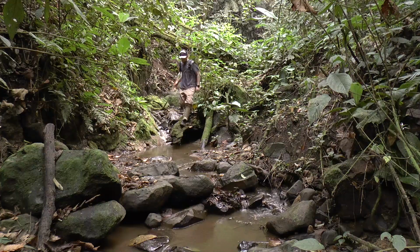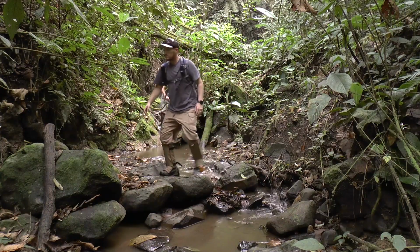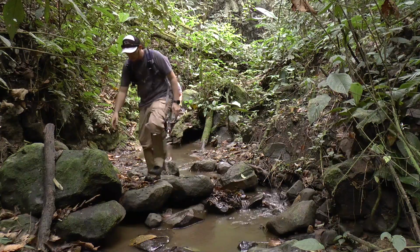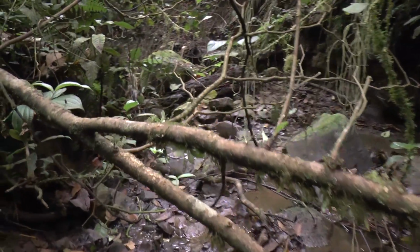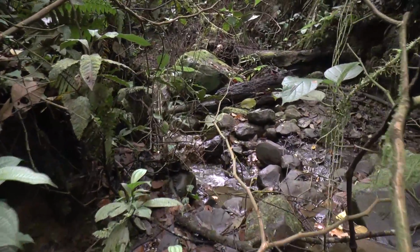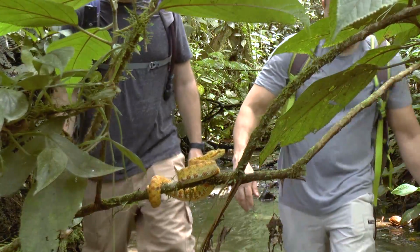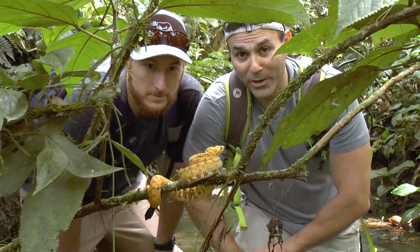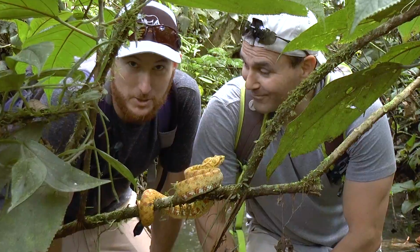Navigating through dense rainforest is challenging, and even with years of experience and taking every necessary precaution, it's impossible to completely eliminate the risk of accident. One careless step or wrong placement of a hand was all it would take to turn our trip into a nightmare. When you're in the rainforest, it's not always about what you're looking at, but what might be looking at you.